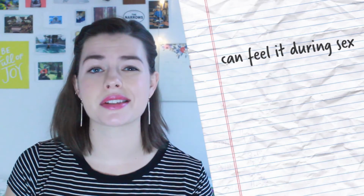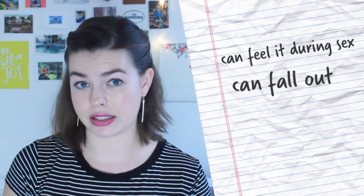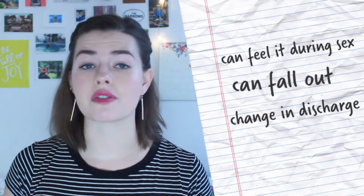You put the ring in yourself, and you take it out every 28 days for a few days to let your uterine lining shed before putting in a new one. When used correctly, the ring is 99% effective, but it does have some unique side effects. Some users say they can feel it, or their partner can feel it during sex, the ring can fall out in some instances, which affects its effectiveness, and some users report a change in their vaginal discharge.